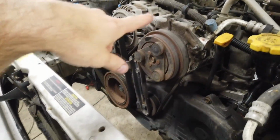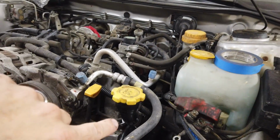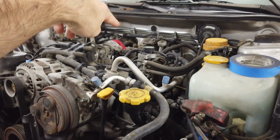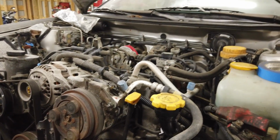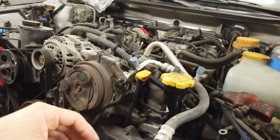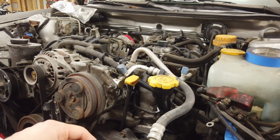This side, I got the wiring harness to the alternator. I got these vacuum hoses, and I gotta take the compressor off and the heater hoses that go to the firewall. And then it's just unbolting the engine mounts and transmission, and it's ready to come off. I mean, simple. That's really simple for a motor.